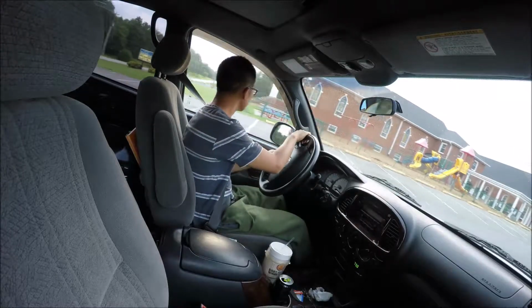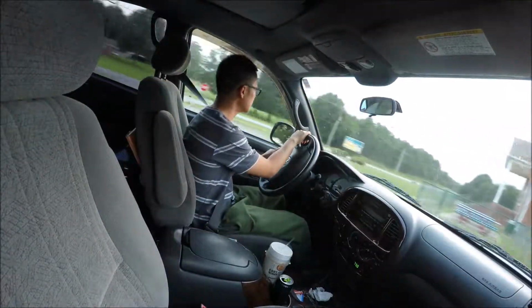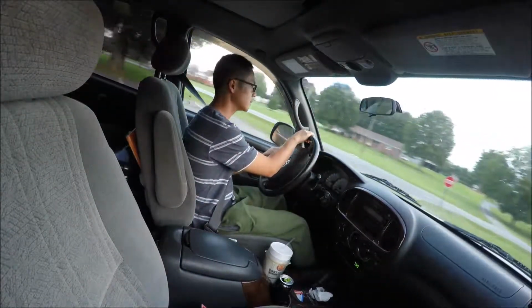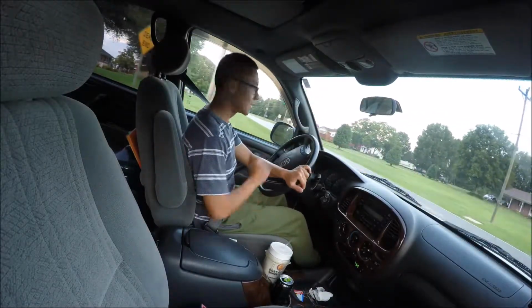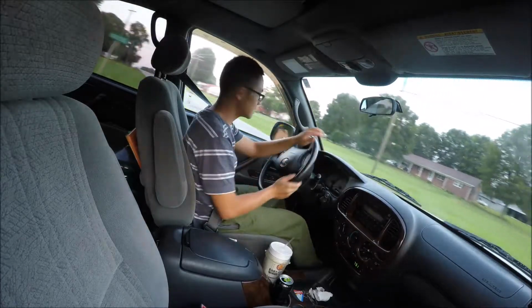Do a little turning test here. Turning radius isn't too bad. It's not great either, but it's decent.